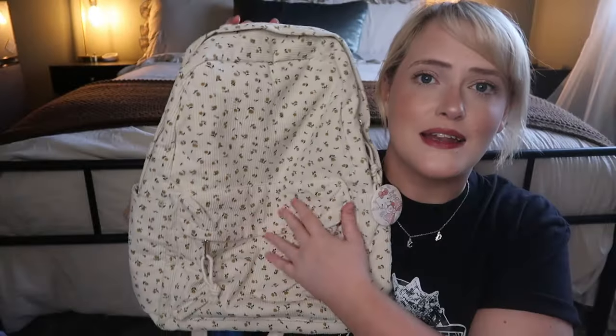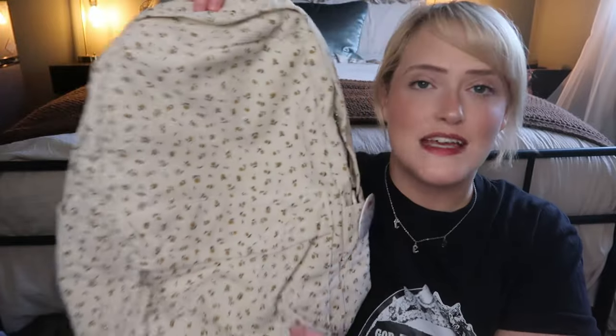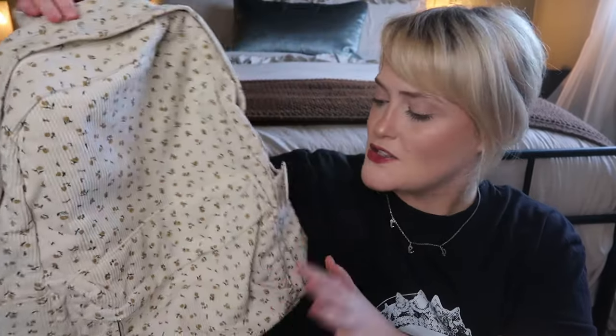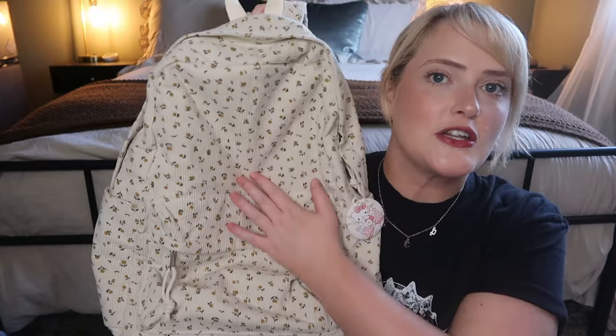It's really, really soft. That's not necessarily what you're looking for in a backpack, but it's really nice. And this had really high reviews on Amazon, so I'm very optimistic. She's pretty hard on her backpacks, and the one from last year barely made it to the end of the year. So I'm hoping we get a good solid year out of this, but it's super duper cute.